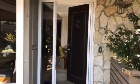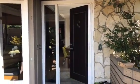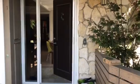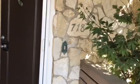So there's the brown front door. It's original, or mostly original, but it needs to be painted or replaced. I'll probably paint it to begin with. Here you can see a front door bell that doesn't work, and our number is painted on the house, and that's all original. It didn't used to have this gate right here. So there's that. So now that's the front courtyard.